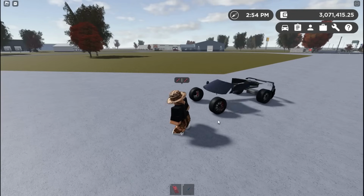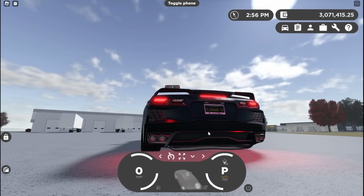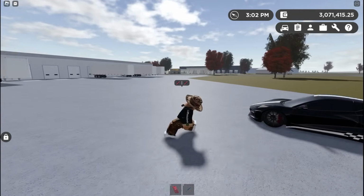Got the Hennessy C8. I wish I could take these stripes off. It looks a lot cleaner. But cold start. Nothing too crazy, nothing too crazy. No launch control, that sucks. I'm getting out. So we got that.